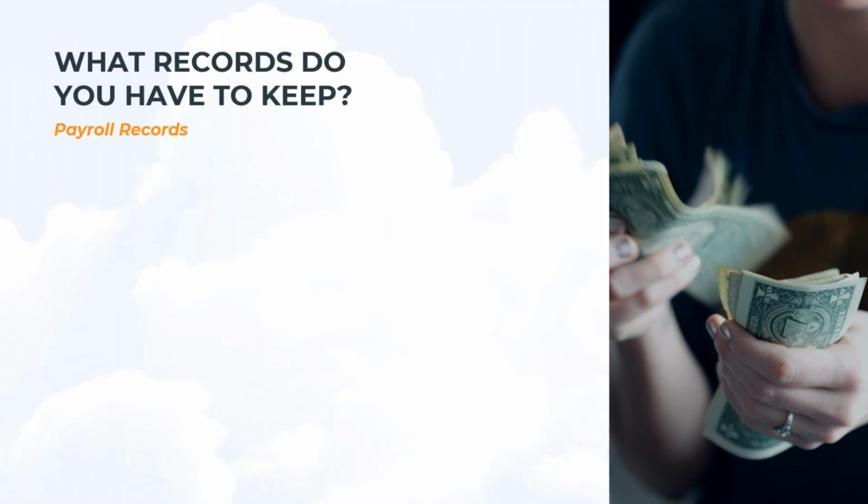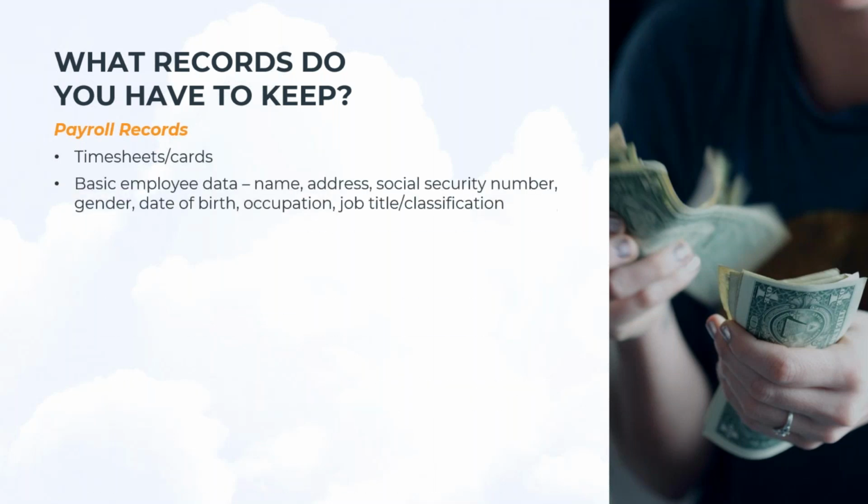You also have to keep payroll records. This is very straightforward, and the Department of Labor is very interested in looking at these once in a while. You have to keep timesheets or time cards, basic employee data, the name, address, social security number, some other things. Date of birth, you normally don't keep that if you don't have to have that unless the person is under the age of 19, but most files do contain that information, on benefit documents and things of that nature.